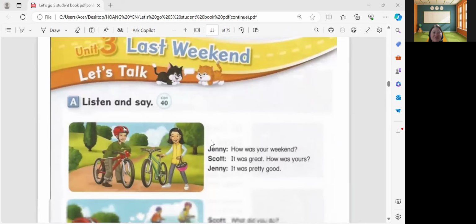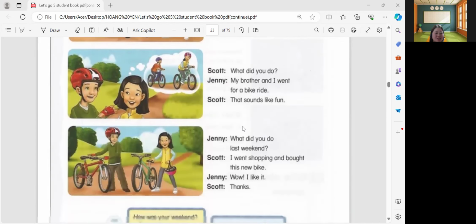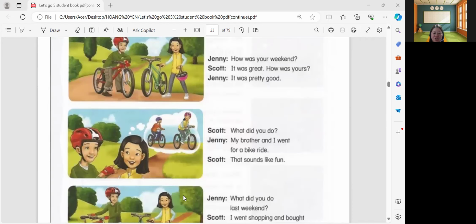Next, let's have unit 3. It's all about Jenny and Scott. There are just two people here, Jenny and Scott. So please read their conversation. Start here.